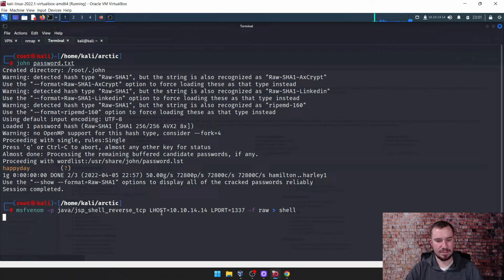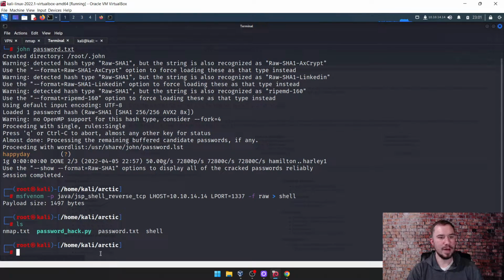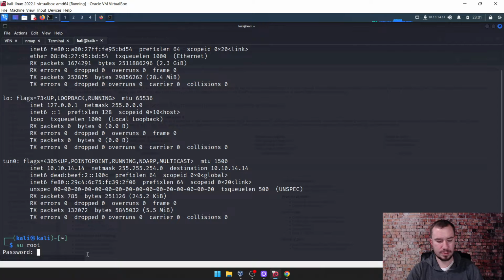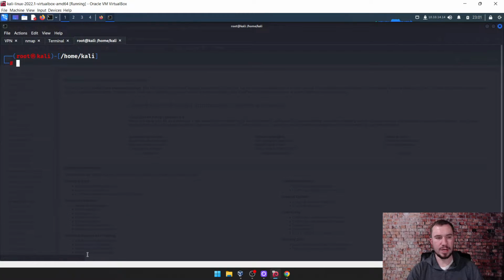This is see if I typed everything right. If I did it all right, it should create a file for us called shell, which will be what we use. So let's see, ls. We do have it. So the other thing that we need to do is host a web server. Because the question is, now that we have this shell, we of course need to download the shell from our computer onto our victim's machine. So how do we do that?